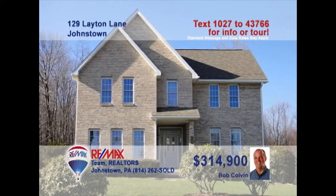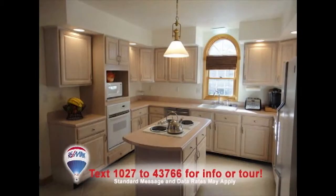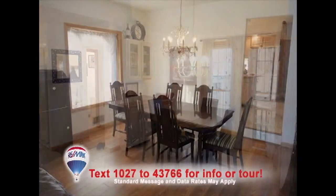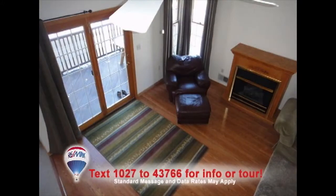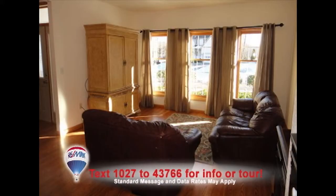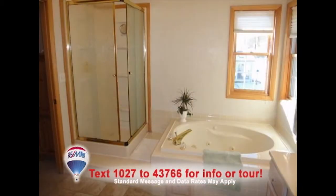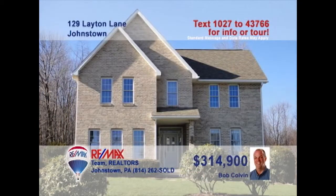Bob Colvin, listing leader for the Bob Colvin team, says this four-bedroom Richland home is a must-see. Making your favorite meals will be a breeze in this amazing kitchen. And you can enjoy those meals in the breakfast nook or in the formal dining room. Spend time with friends in the family room with vaulted ceiling or in the quiet, intimate living room. Gorgeous bedrooms too, as well as a master bath with jetted tub and corner shower. Call a buyer agent for a tour.